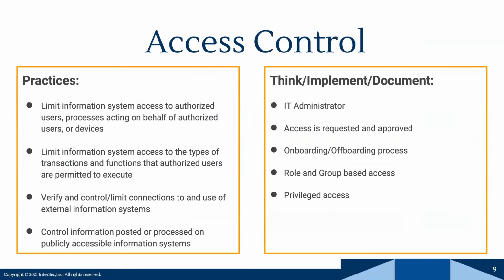Now, moving forward into discussing each of these domains, we're going to go ahead and do a few things. We're going to look at each domain and what it really consists of, and think of it in your own sense of how it might apply to you and your company. So let us go ahead and start by discussing access control.